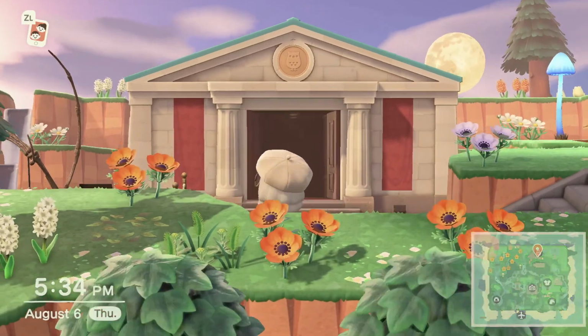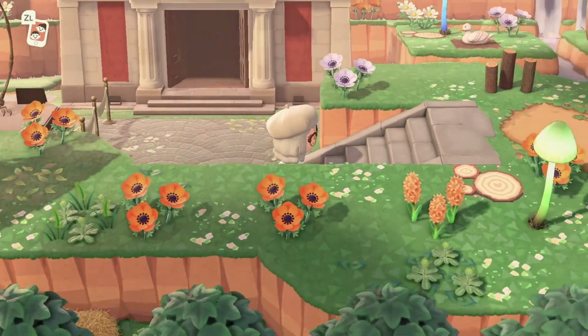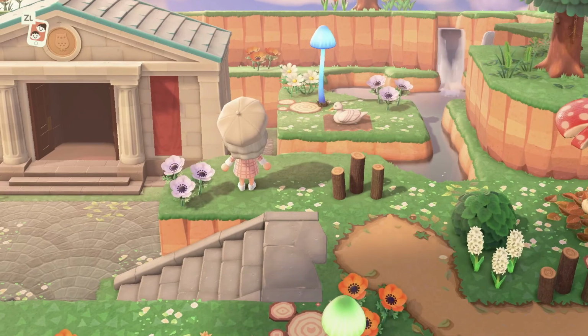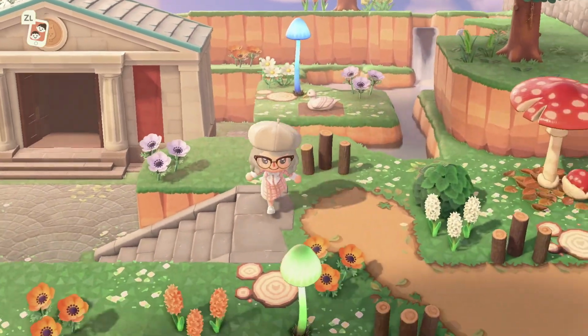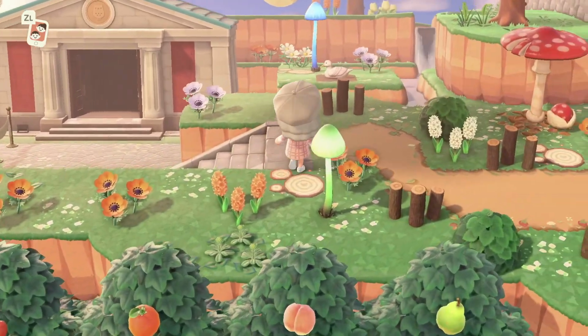I remember feeling a little bit unsure of the placement of my museum, but now as I've added more items around it, I think I've gotten more comfortable with it. I like how it's tucked away back in the far corner of the island, and I really like it.